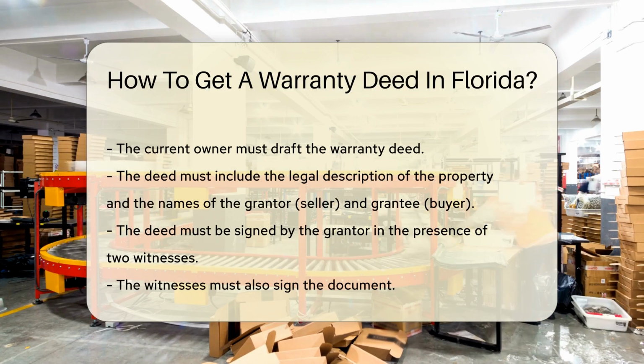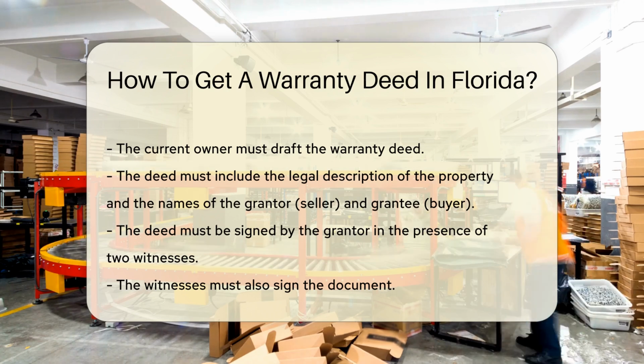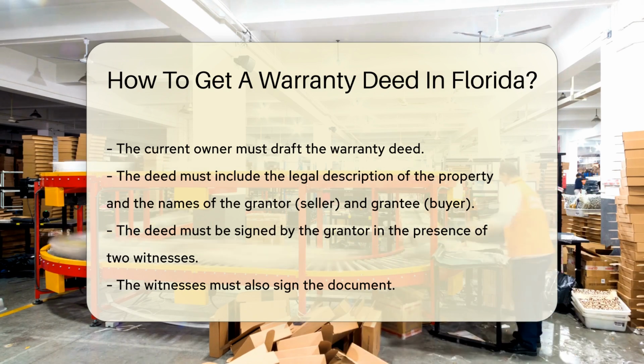The deed must then be signed by the grantor in the presence of two witnesses. The witnesses must also sign the document. The signatures must be notarized by a licensed notary public.